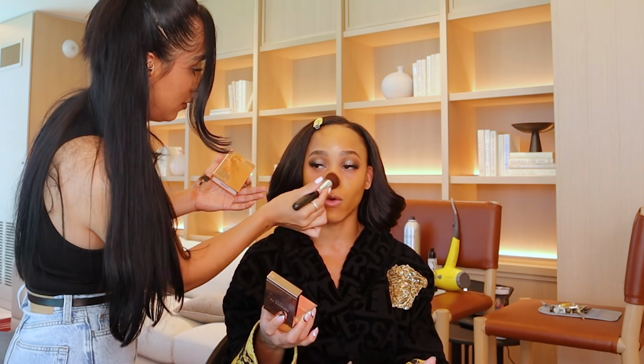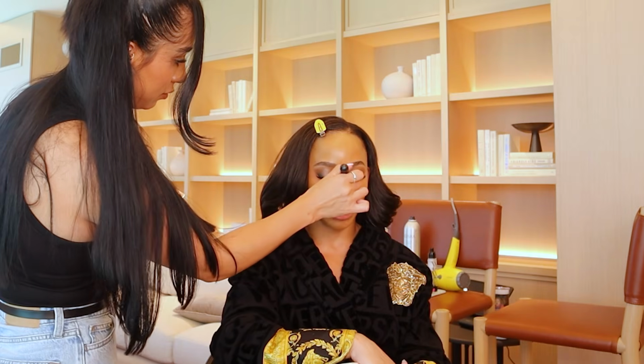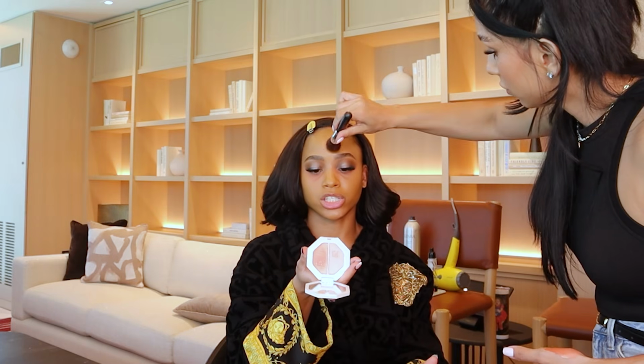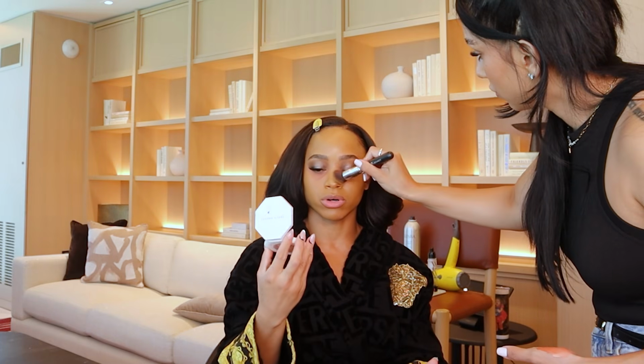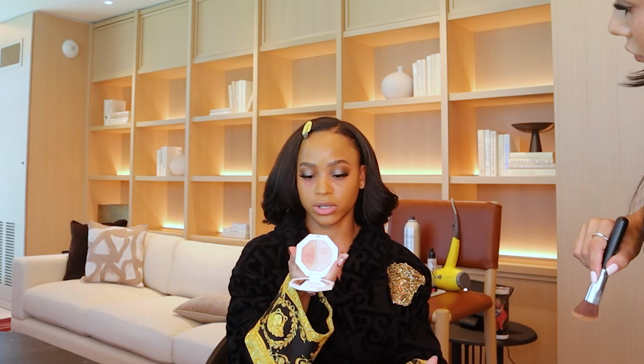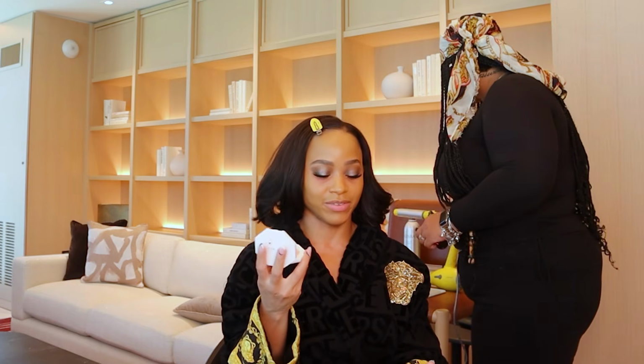extra oomph. And then I would say my favorite highlighter of all time next is Fenty Beauty. I've been obsessed with this palette, the Kilowatt. It has Girl Next Door and Chic Freak. It's sort of like rosy, like a rose gold, but I use this side more than ever, the Chic Freak.